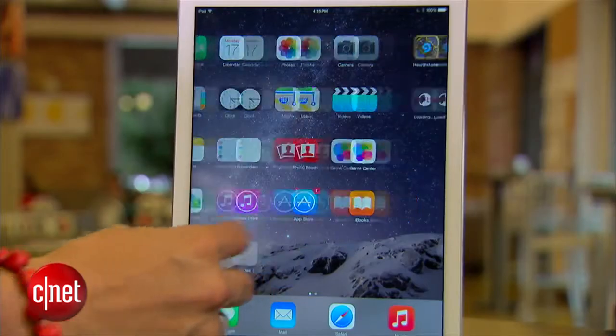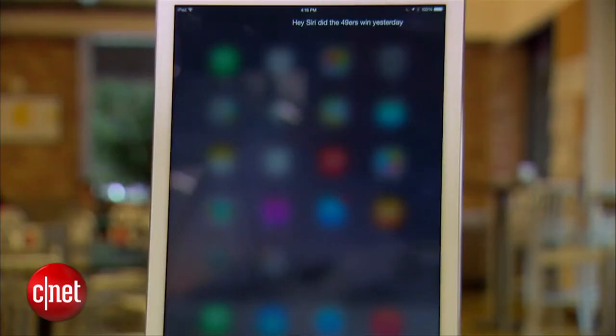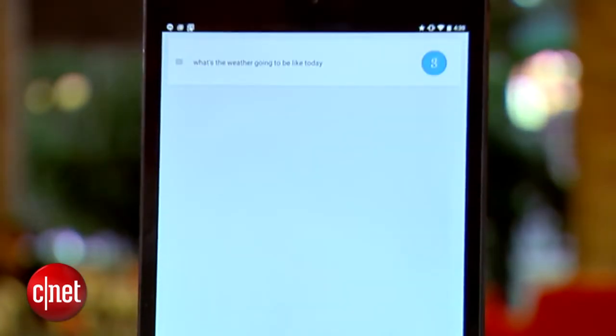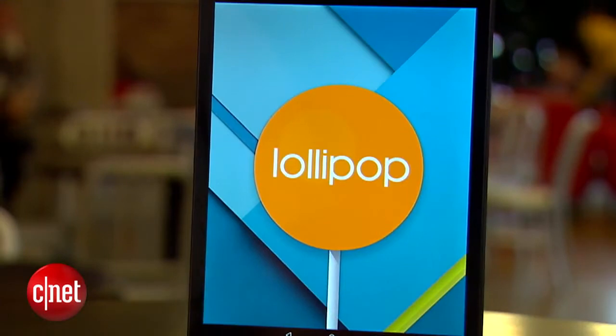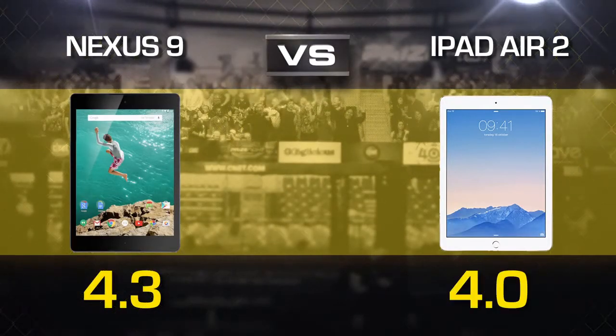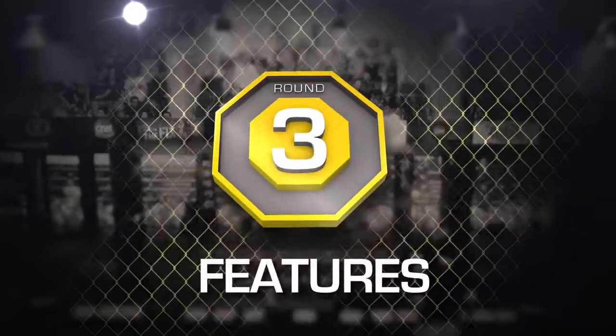Now you know what you're getting with iOS, that's easy enough for a 2-year-old to figure out. Touch ID isn't as useful compared to an iPhone, but it's a nice addition. Both platforms bring an always-on voice search and commands, but we still side with Google's for speed and accuracy of information. Now, I really enjoyed Lollipop, maybe because it's the new kid on the block right now, and we're giving it a little bump with a 4.3, and iOS gets a 4. Apple leads 2 rounds in, next round is features.